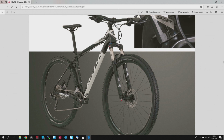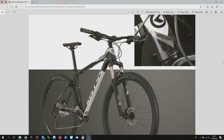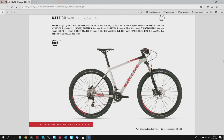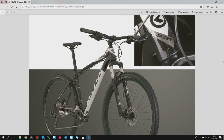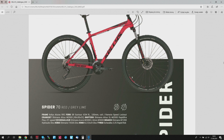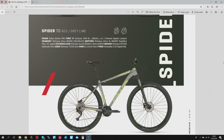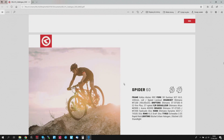Spider and Madman. Spider, only the highest model has the air spring, and that would be my choice. Spider 90. If you want to have more relaxed position on the bike, I mean, the gate won't have a very aggressive one, but you can expect Spider to be even more just recreational, also geometry wise. But Spider 90 has the air fork, and you can opt here for either 29er or 27.5 inch wheels, and then all the rest bikes will have the coil fork. For super beginners, for some recreational riding, it's okay. The only problem it can make is for the heavier rider, because you will be bottoming out in it even in the city. So just know about that.